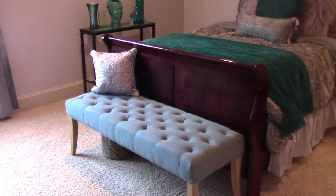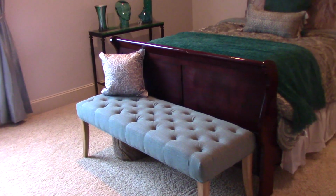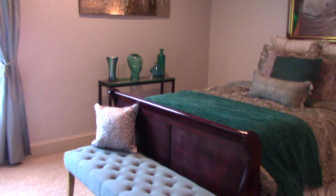So starting off, when you first walk in, you can see I have this bench with a pillow on it, and I have this teal theme in my room. I actually don't really like the color teal, but it was so that it can kind of match the portrait that I have. So I'll go over all of this.